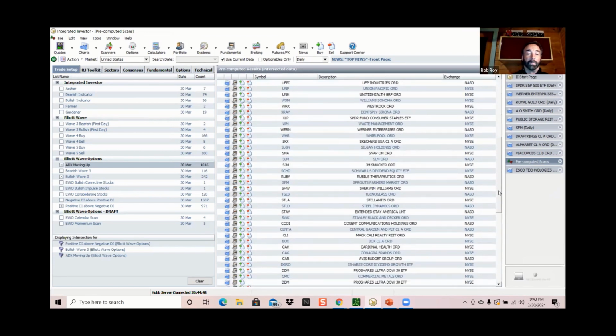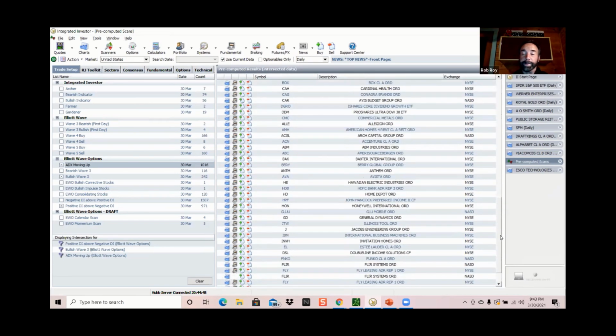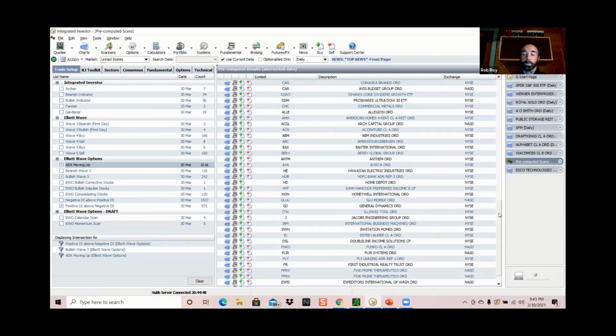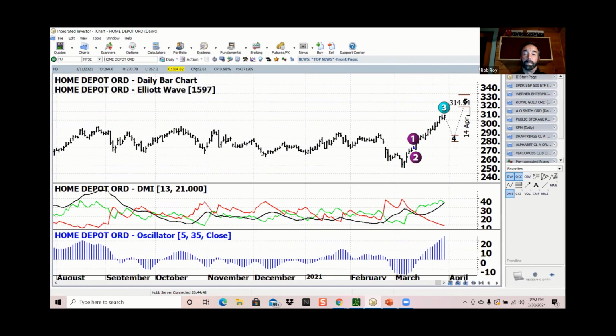There are 5 in the momentum scan if we want to take a look at some of the lower dollar stocks. Well, let's see if there's anything in here that looks attractive. A few financials in there, Home Depot, Illinois Tool, Fluor Systems, General Dynamics. That's interesting. Let's try Home Depot. Wow, look at that climb.